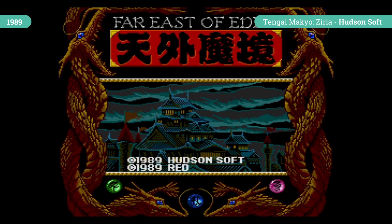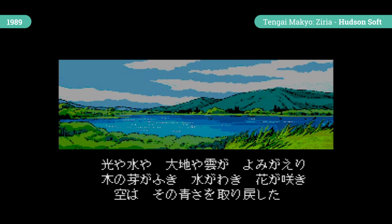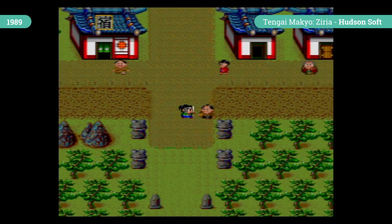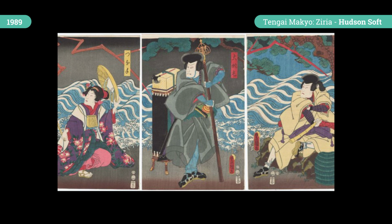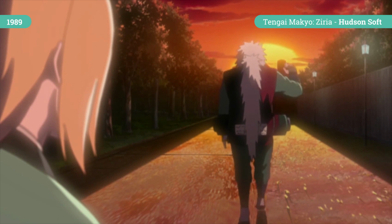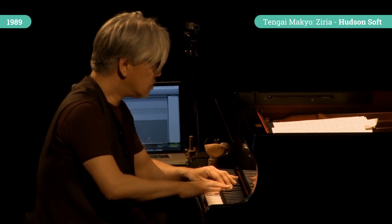Tengai Makyo: Ziria, released for the PC Engine CD that same year, was the first RPG released on CD-ROM, and the first in the genre to feature animated cutscenes and voice acting. The game's plot was also unusual for its feudal Japan setting, and its emphasis on humor. The plot and characters were inspired by the Japanese folk tale Jiraiya Goketsu Monogatari. The music for the game was also composed by noted musician Ryuichi Sakamoto.